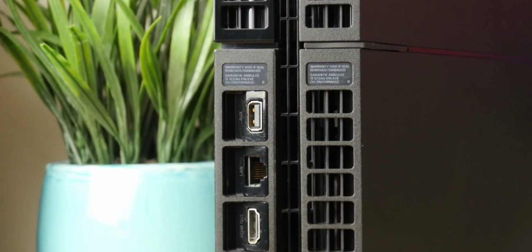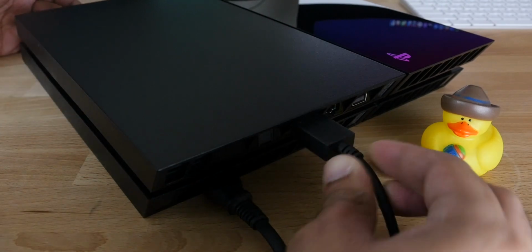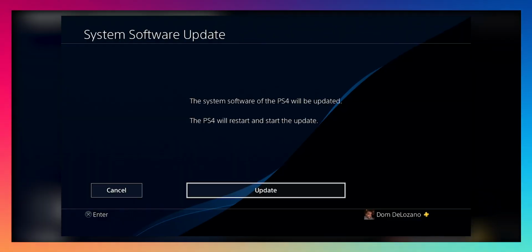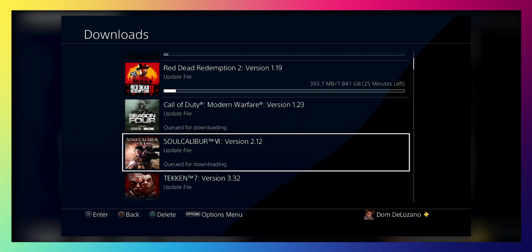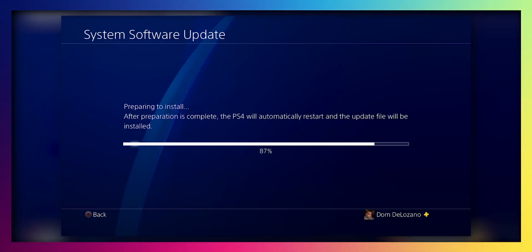Hooking the thing up is pretty much as easy as any other PlayStation. Plug in your power, plug in your video, and you're good to go. I set mine up as soon as it arrived, and after a quick initial setup was done, I was ready to play. But before getting to all that, I had to update the thing. Oh, and install the games. And then update the games. By the time everything was updated, my controller had died, so after a quick recharge and another system update, I was ready to go. So after everything was done and I finally logged in, I was surprised to find how simple everything was. It was actually kind of nice.